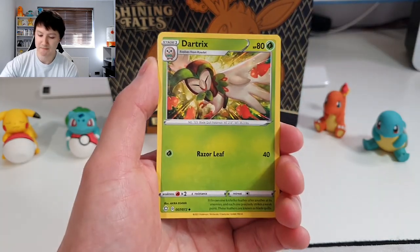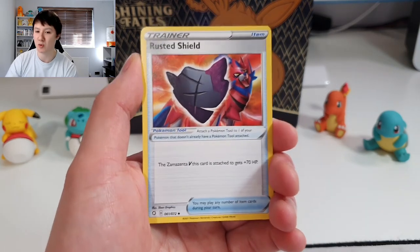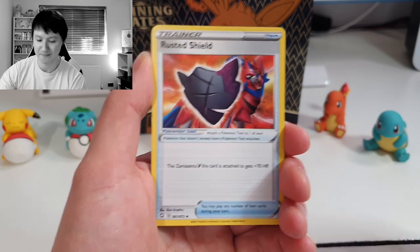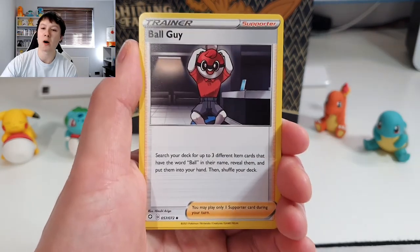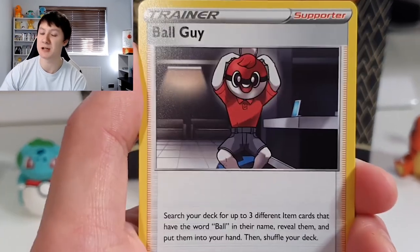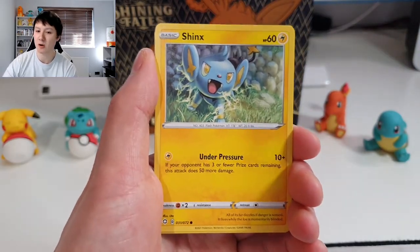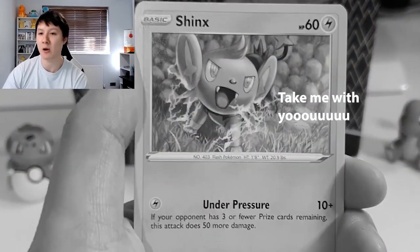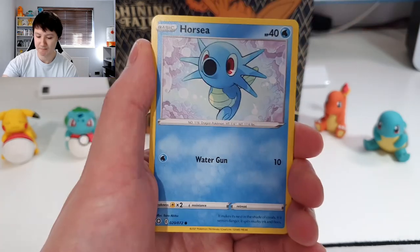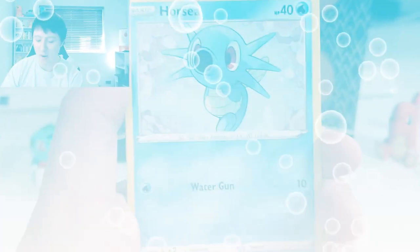We've got a Dartrix. We've got a Rusted Shield to go with our Rusted Sword, so we now have a whole collection of Rusted items. Yay. We have a Ball Guy. Guys, we can never have too many of these because this guy is an absolute legend, okay? We have a Shinx. I don't know why. Shinx just will not leave me alone with this set. We have a Koffing. We have a Horsey. I'll take a Horsey, guys. I'm blowing some bubbles your way for some good luck.